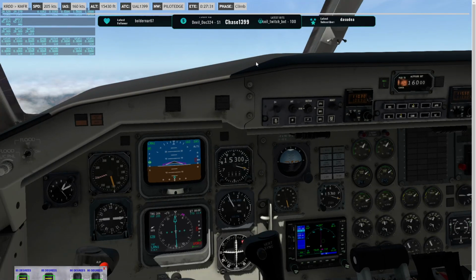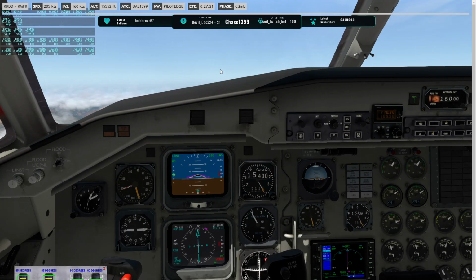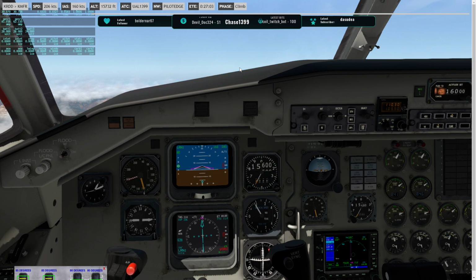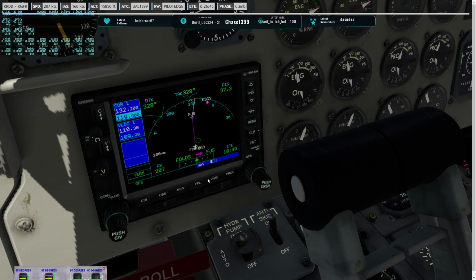November 1 Lima Uniform, descend and maintain 6,000. That's going to be as low as I can get you. Descend and maintain 6,000, one Lima Uniform, will report field. Sync up our heading bug. November 1 Lima Uniform, proceed direct North Bend Airport. We'll just let him lower us down, because he's going to have to vector us for an ILS.